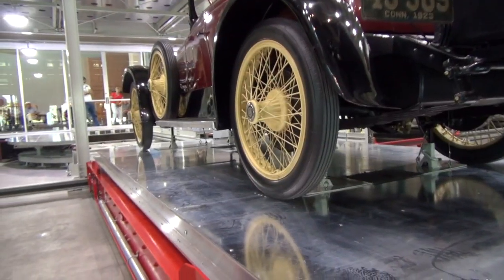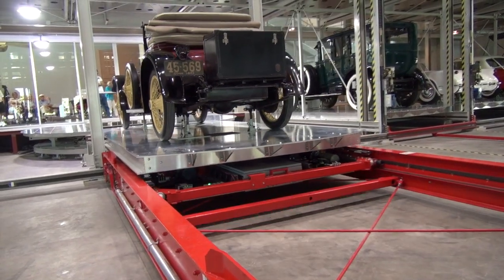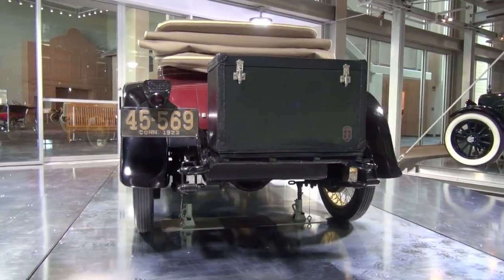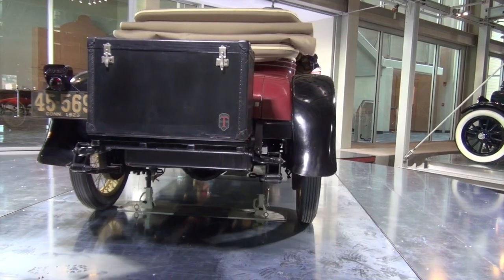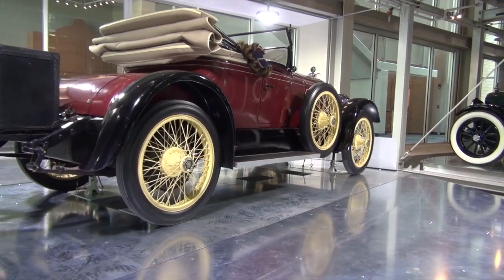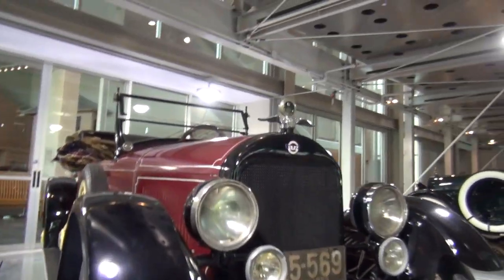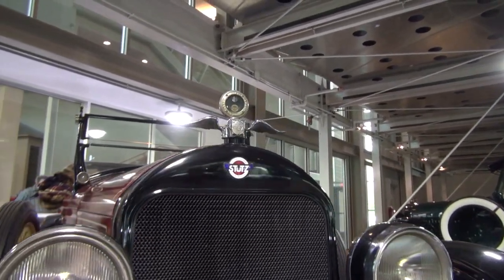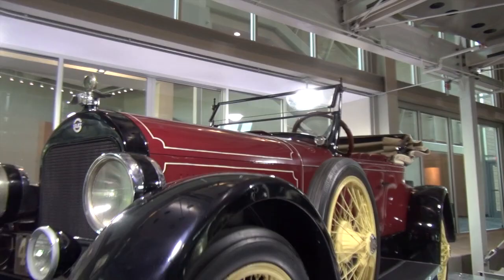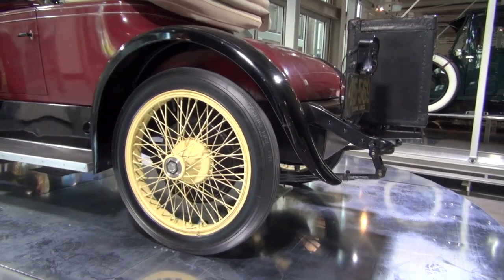Mr. Stutz was an engineer and was involved with racing at Indianapolis, and started this company. They called it, I think, the car that was made in a day, because of the success that they had racing his engines. And they were always considered very well engineered, very fine cars. It was the first company to put hydraulic brakes on a car. This car is an older restoration, but it's in very nice condition. It has a little patina to it, but it runs and drives.